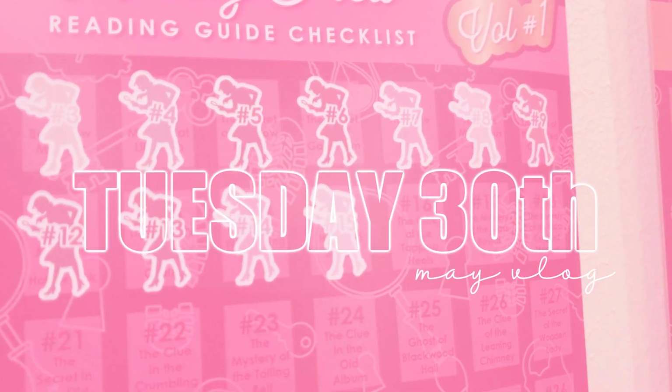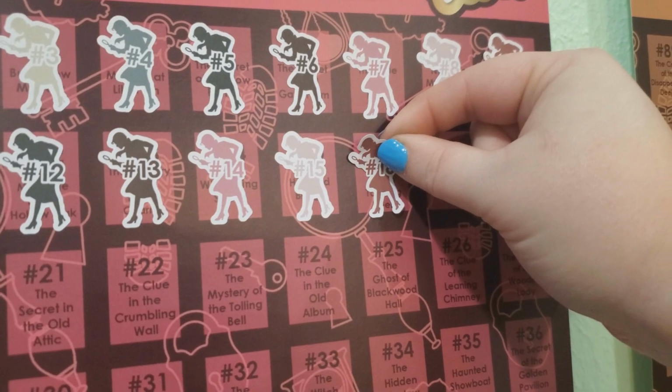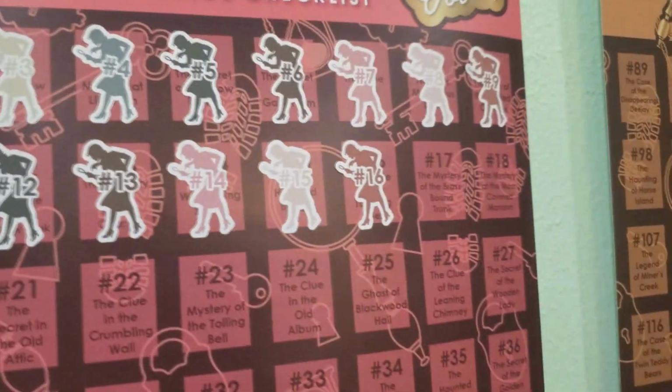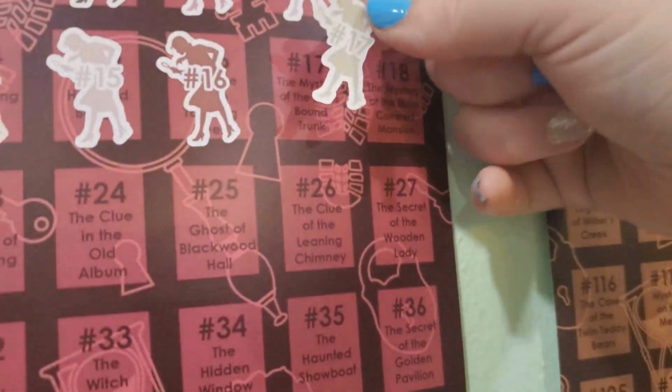So we have finished another Nancy Drew book. We've got number 16, The Clue of the Tapping Heels, is done. Then I also just finished number 17, The Mystery of the Brass Bound Trunk.